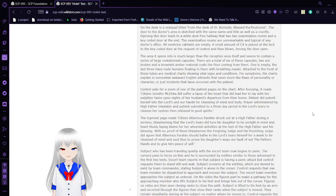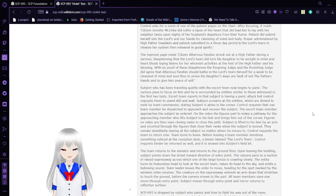Control asks for a zoom of one of the patients in pages on the chart. After focusing, it reads, "Citizen Jennifer Mixerka did suffer a lapse of the heart that did lead her to lay with her neighbor twice upon nights of her husband's departure from their home. Patient did submit herself into the Lord's and our hands for cleansing of mind and body. Prayer administered by Father Uwalakin, and patient submitted to a three-day period in the Lord's Tears to cleanse her system, then released in good spirits."